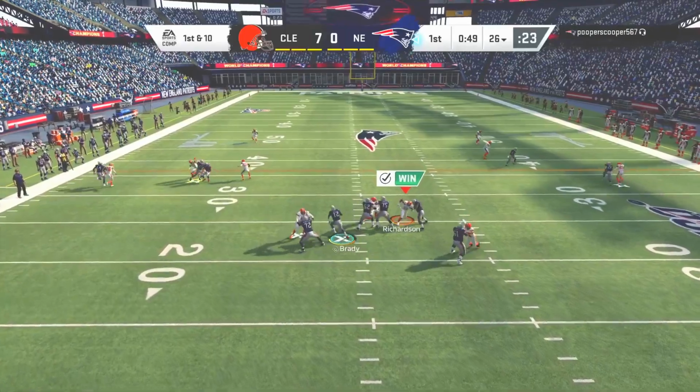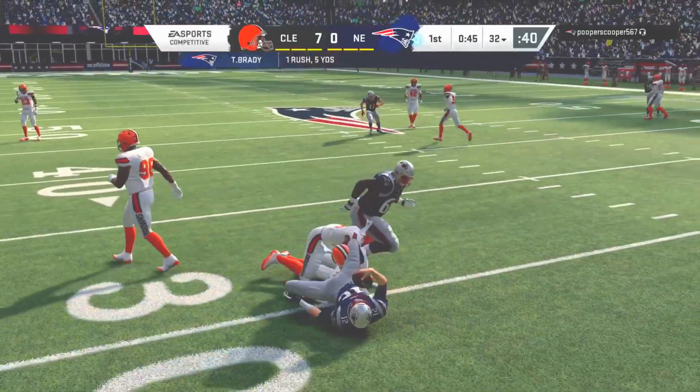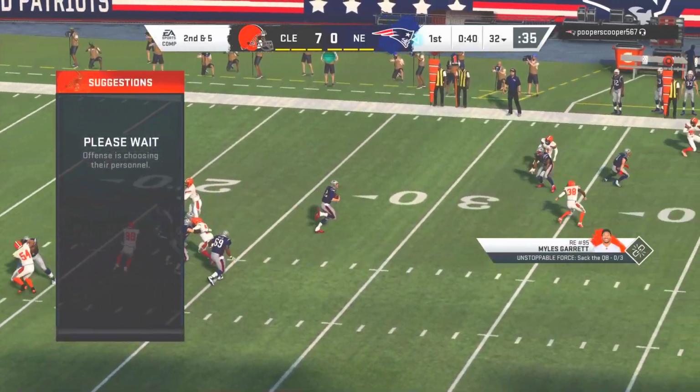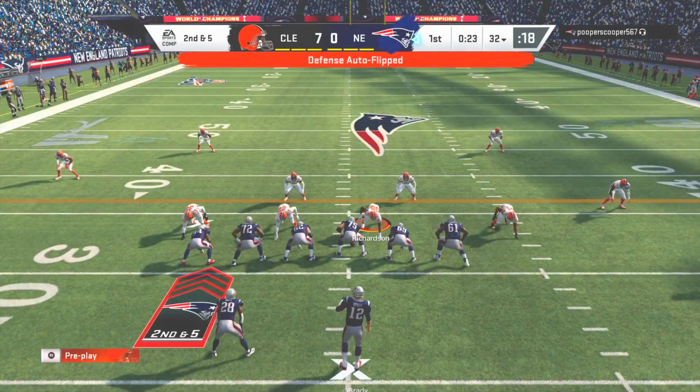On first down, Brady dancing to his left. And now he's going to use his legs. He'll get 5 out of the scramble. It's second down. Yeah, he only gets a few yards on 1st and 10, but he's better off doing that than throwing an incompletion or even worse, an interception.